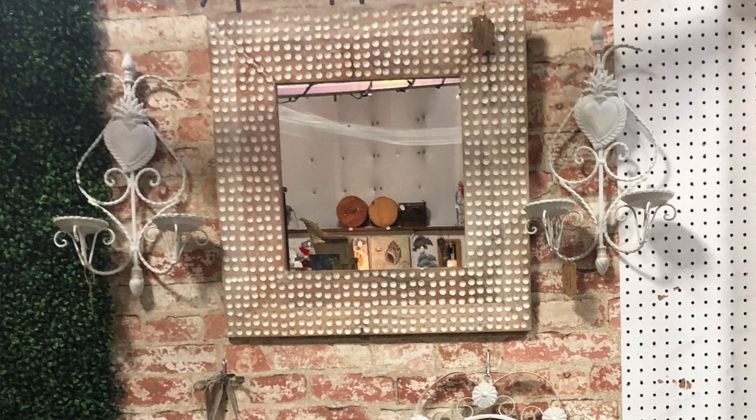So the first item I sold was the first day that I opened, on January the 8th, and I sold a set of 2 metal wall sconces. I found them at the thrift store for, I believe, $3.25, and they sold for $29.95. All I did was paint them with white chalk paint and seal them with finishing wax.